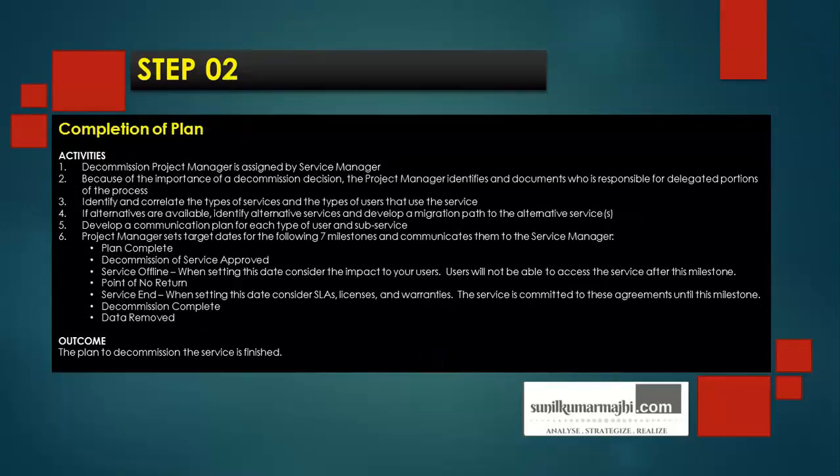Then step 2, we complete the plan. The activities here are: a decommission project manager is assigned by the service manager. Because of the importance of a decommission decision, the project manager identifies and documents who is responsible for delegated portions of the process. Next, we identify and correlate the types of services and the types of users that use the service. If alternatives are available, identify alternative services and develop a migration path to the alternative services. Develop a communication plan for each type of user and subservice. The project manager sets target dates for the following 7 milestones and communicates them to the service manager.